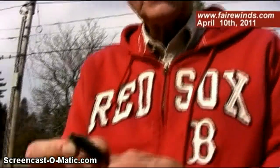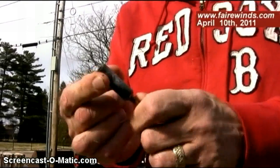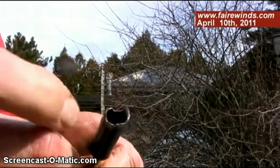What we just did was we oxidized the zirconium. You can see it's a different color now. The metal that was quite strong becomes very, very brittle. And we were just able to break pieces right off the end of it.